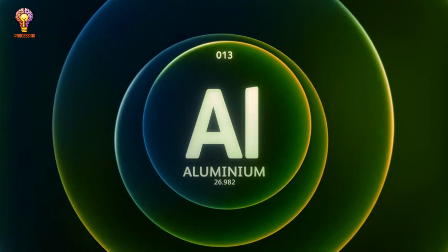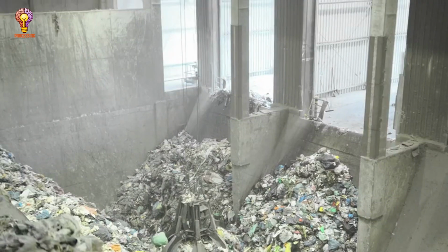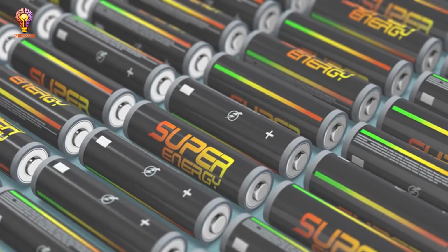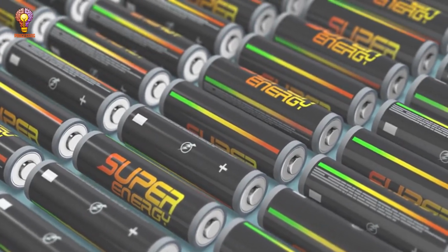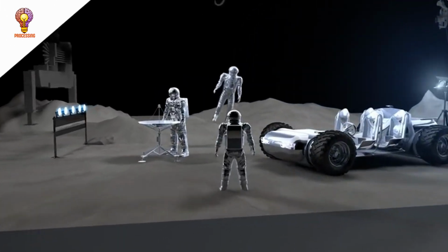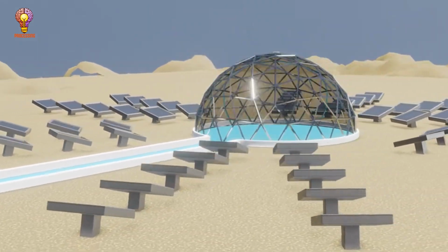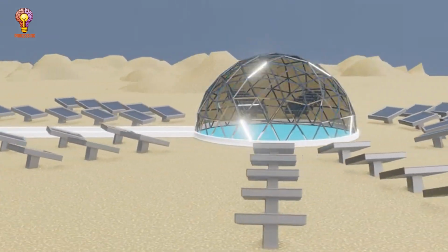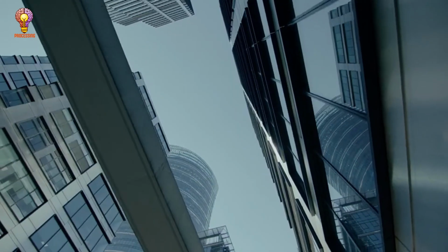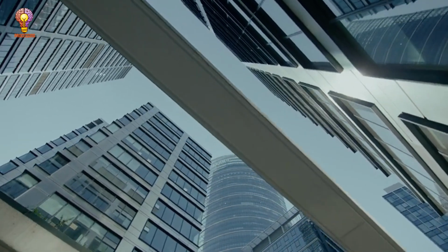6. The next 50 years of aluminum. Predictions for 2075. 2030: fully AI-powered aluminum plants with zero waste. 2035: aluminum-air batteries power next-gen EVs and aircraft. 2040: space habitats and lunar bases built with self-healing aluminum. 2050: smart aluminum structures that adapt to extreme environments, for example underwater cities and Mars colonies. 2075: ultra-lightweight aluminum alloys replace steel in skyscrapers, doubling building heights.